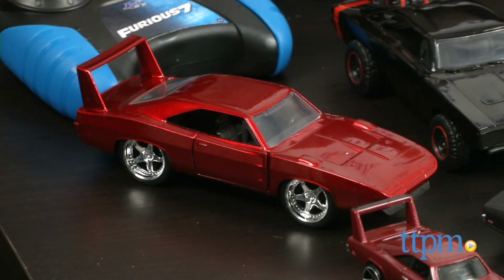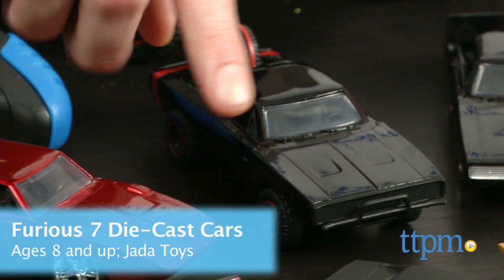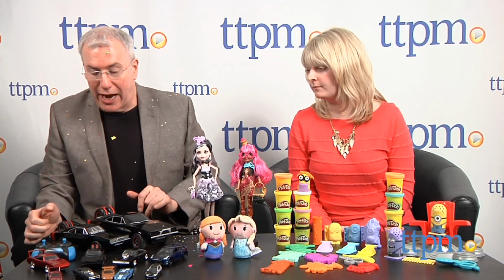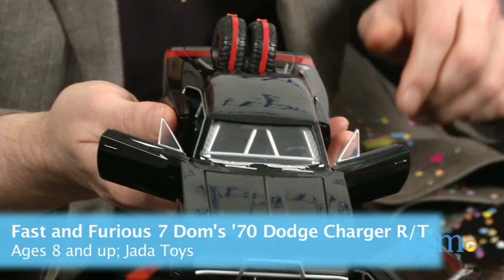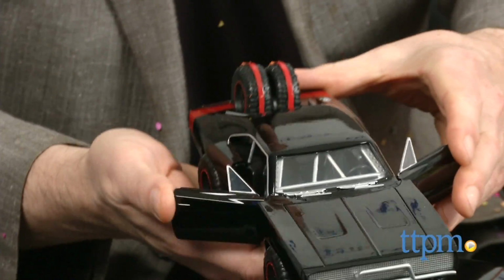But then we can step up, because Jada has done a line of sort of toy collectibles. These are the 1/46th scale that they usually do. This is the 1/43rd scale, which is the Jada diecast. And then we've got even the 1/26th scale. Check this out. Nice. It's got real working doors. And it's even got the grill just for Dom to get into. I love these movies. Everybody gets surprised at how much I love these movies, but they're big cartoons.